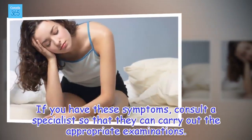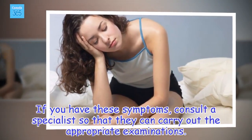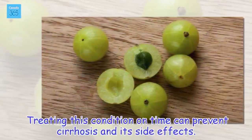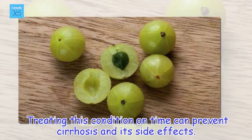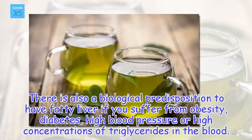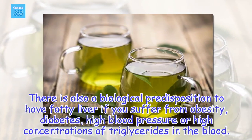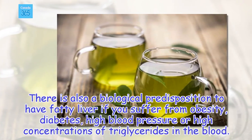If you have these symptoms, consult a specialist so that they can carry out the appropriate examinations. Treating this condition on time can prevent cirrhosis and its side effects. There is also a biological predisposition to have fatty liver if you suffer from obesity, diabetes, high blood pressure, or high concentrations of triglycerides in the blood.